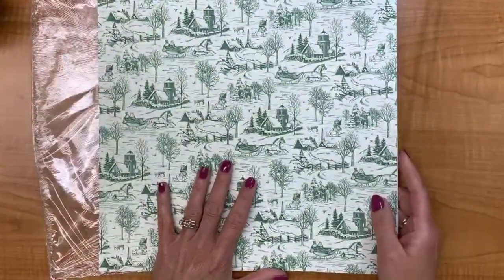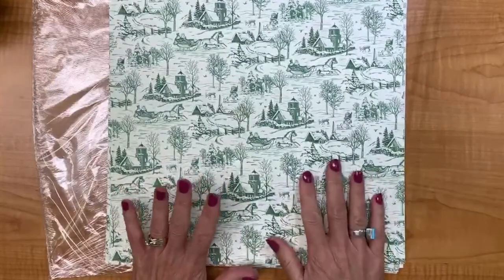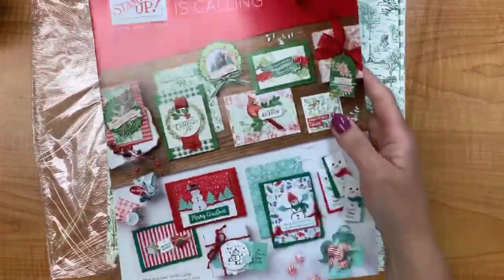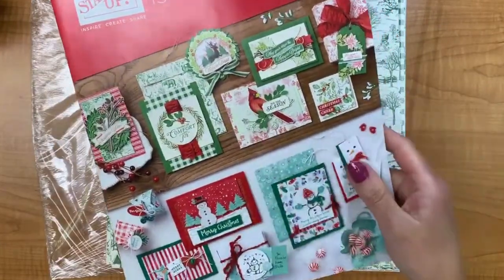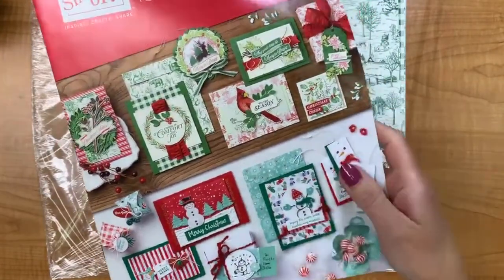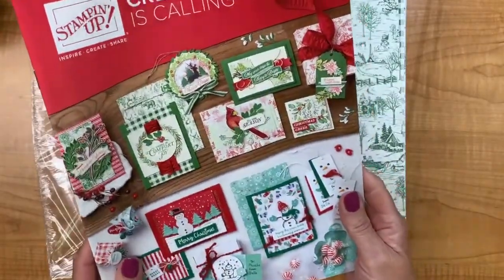And this is the last thing, I think, out of my pre-order. There's some gorgeous toile paper, and there is a beautiful stamp set. Let me pull in the catalog again. It's right on the front of the catalog, and it's this cardinal. And this is also where you see a lot of this toile paper here. And I held off on the cardinal. I chose not to get him again this time, but again, he might show up there.